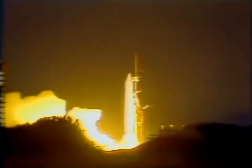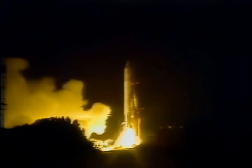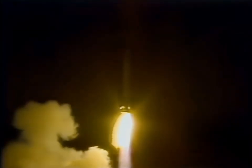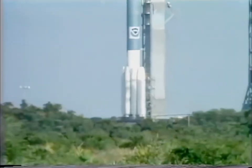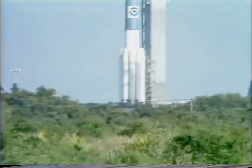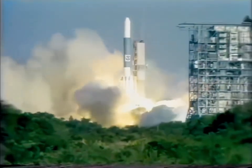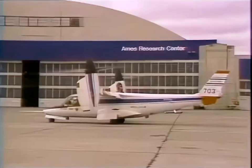NASA launched satellites for a variety of users, including a new ComStar communications satellite for the ComSat General Corporation. Also launched was the second in a series of improved weather satellites, GOES-5, for the National Oceanic and Atmospheric Administration.